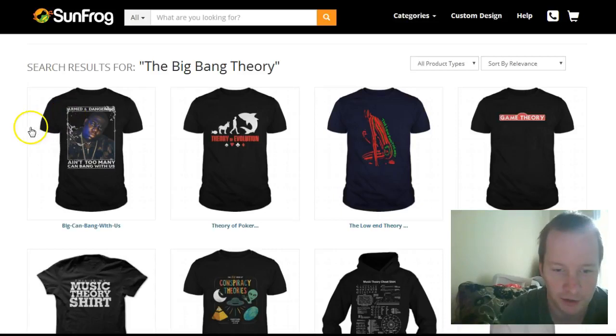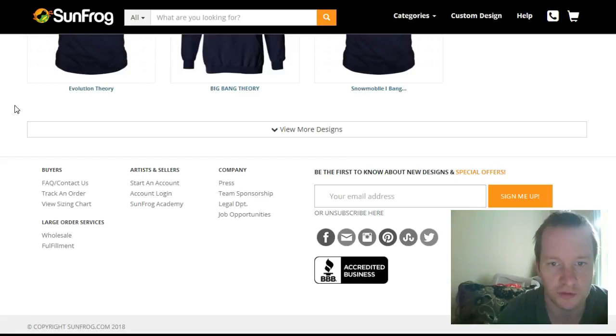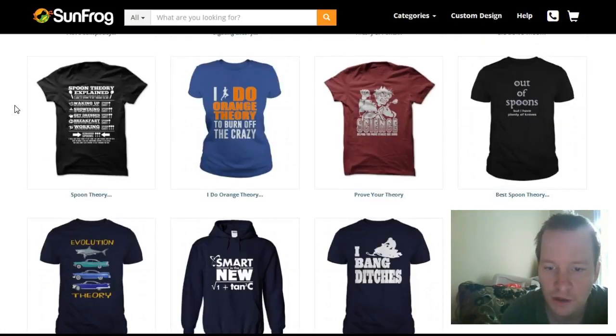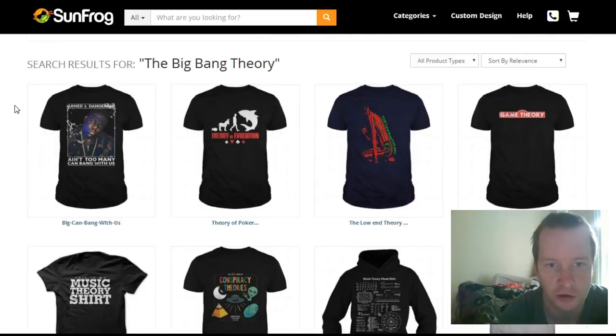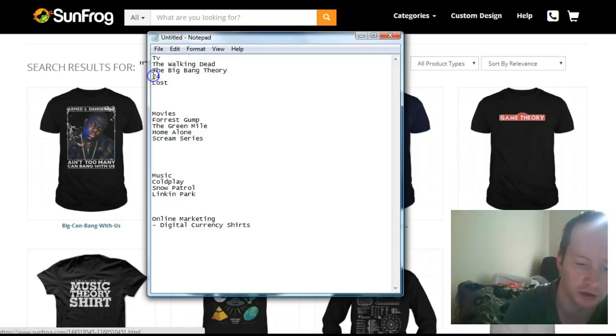Okay, so the Big Bang Theory. Looks like they have a couple shirts, popular show as well. Now, SunFrog is probably one of the places that you can look up. You can also do a Google search, and type in whatever that topic is, and then T-shirts, and you should be able to come up with some ideas that way. So it looks like there are a couple here that are based off of the show. Let's look at the next one. And if you find something that speaks to you, you would just take a picture and use that snapshot as a resource for some ideas.